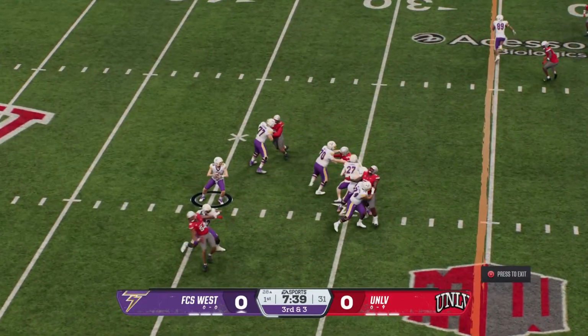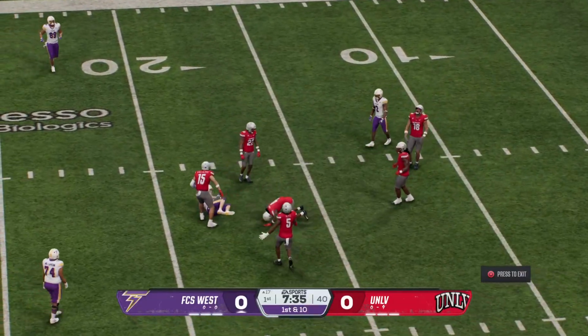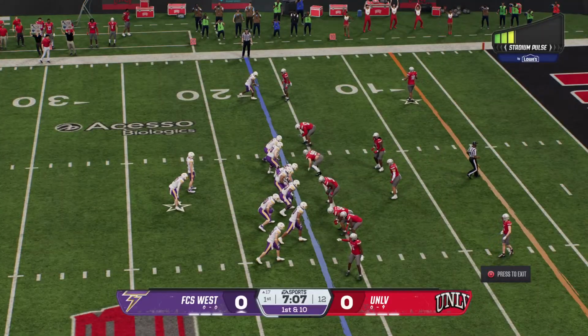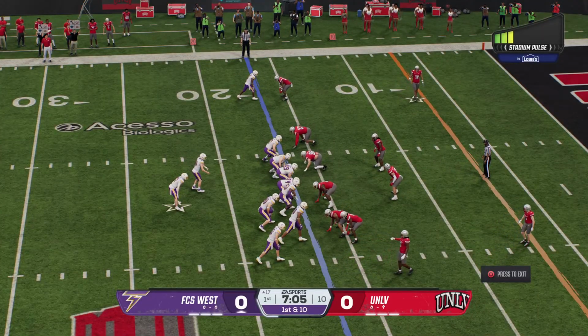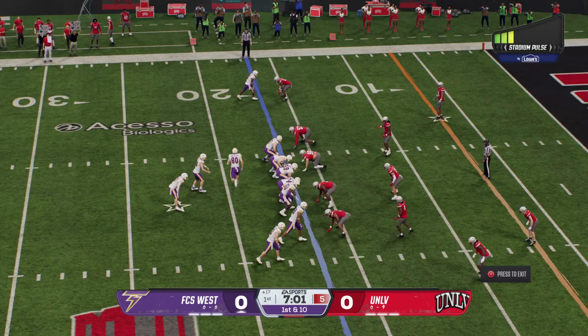Wants to throw on 3rd down. He's got an open man. Got enough to move the sticks. 1st down from the 17. The Titans look to do some damage in the red zone.